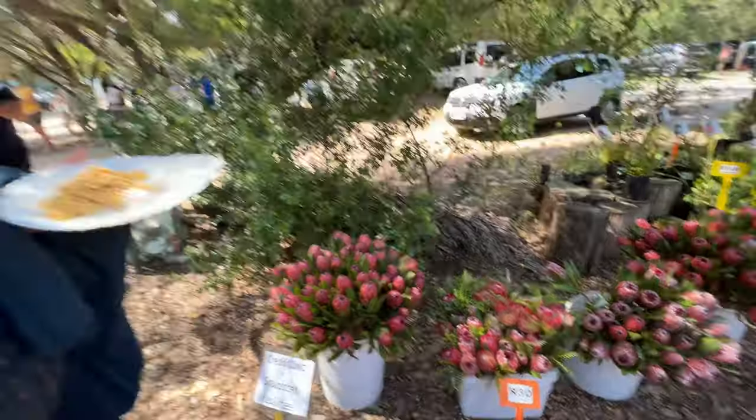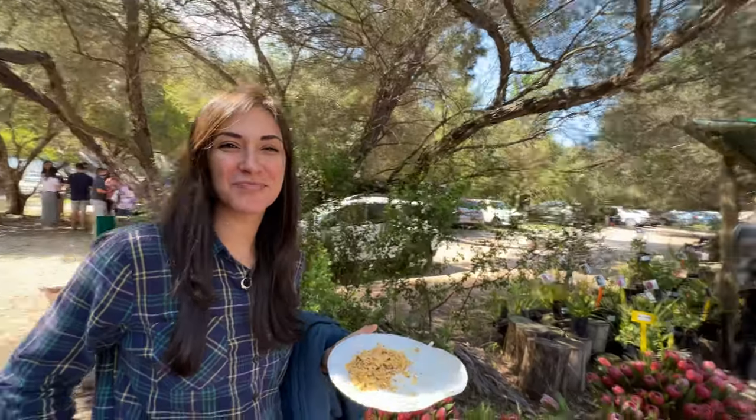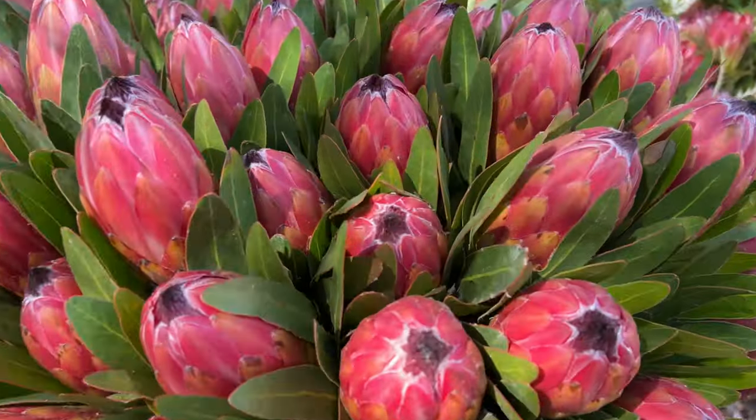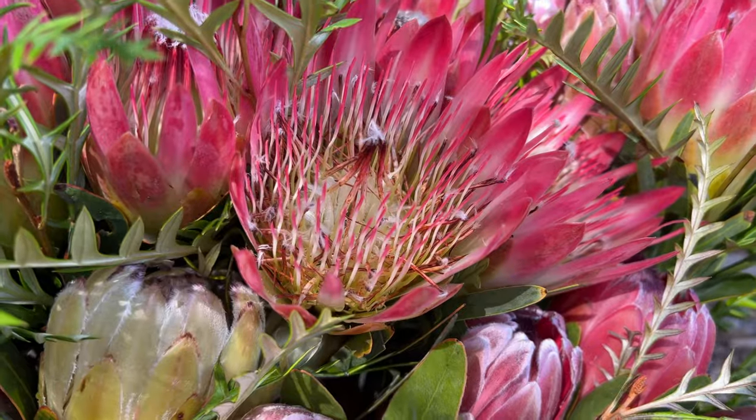Very good. Wow, look at these protea. So what is a protea? So protea is one of the symbols of South Africa. It's one of the most famous flowers. Famous flowers here. And it's a very big one too. When they open up, they can become quite huge. And there are many different protea plants as well.